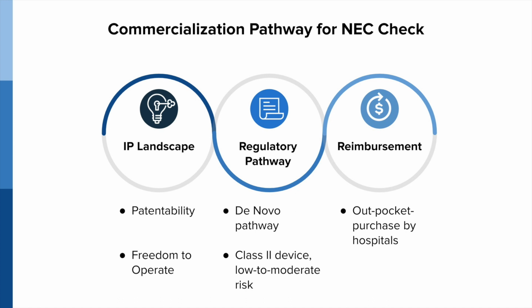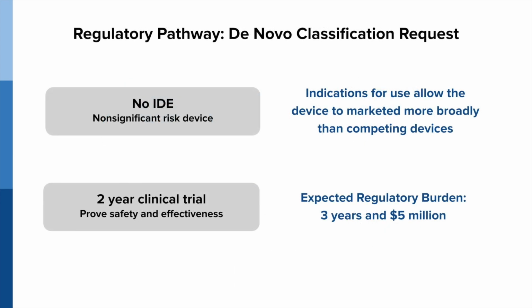patient population. As for reimbursement, there are currently no reimbursement codes for this device, as nothing like it exists in the market today. NECcheck is indicated for use as an objective bowel health monitor for infants at risk for compromised bowel function. Our indications ensure that we meet the criteria of a non-significant risk device. This means that we do not require an investigational device exemption to begin our 2-year clinical trial to prove safety and efficacy for NECcheck in our de novo reclassification.